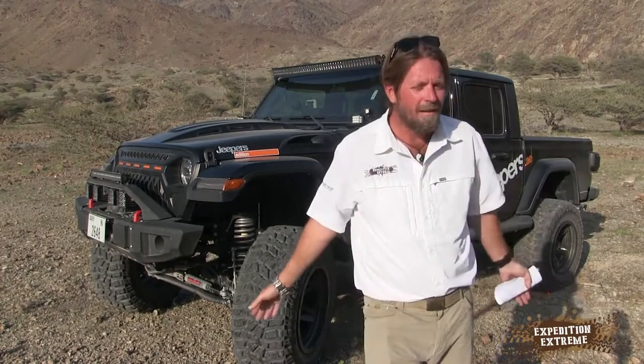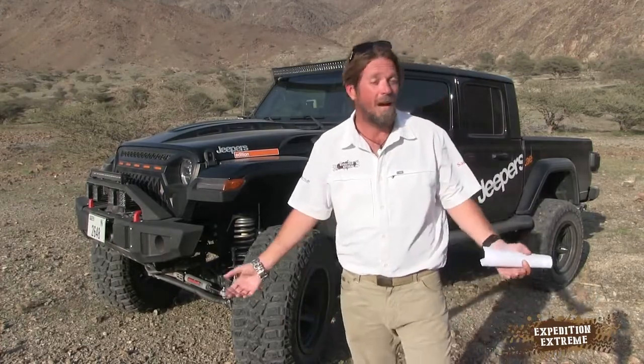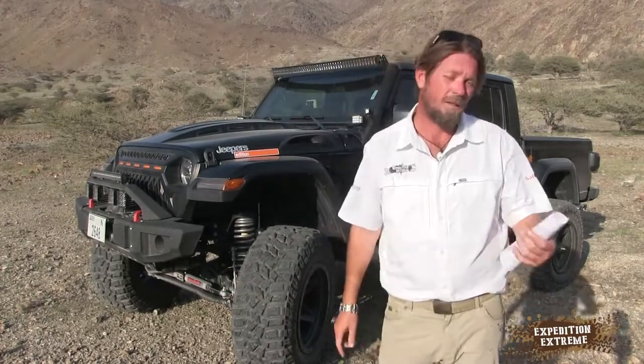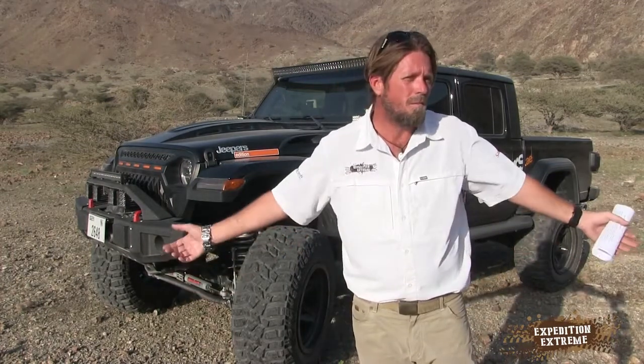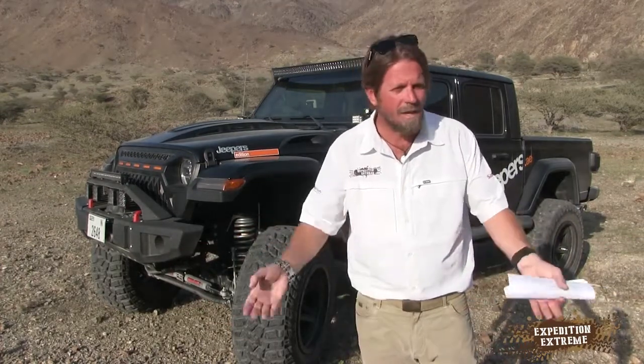Because quite frankly, independent front suspension, why bother? If you're going to tour through Africa or tour around the world, I would like to actually finish the tour, and we all know the capabilities of front axles are far better, stability far better, your breakdowns far less.